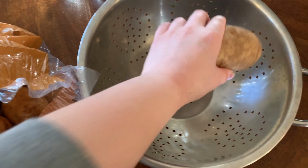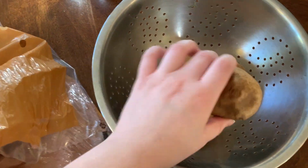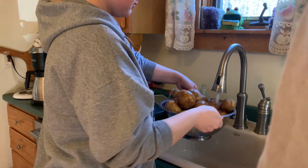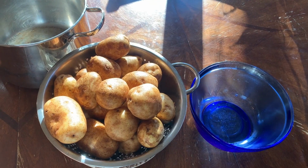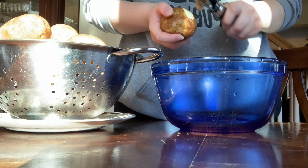Now that you have all your materials, it's time to begin making the mashed potatoes. I gather as many potatoes as I want to cook into a strainer so that I can wash them. After the potatoes are washed, it's time to peel.